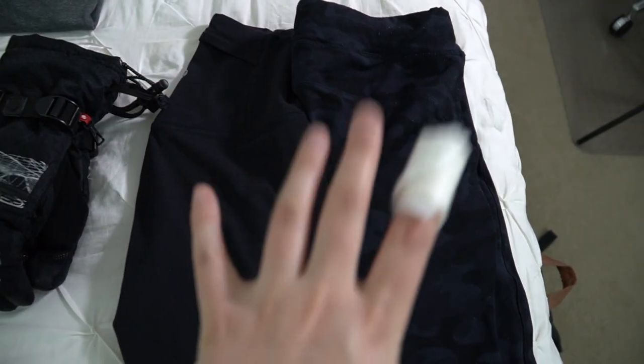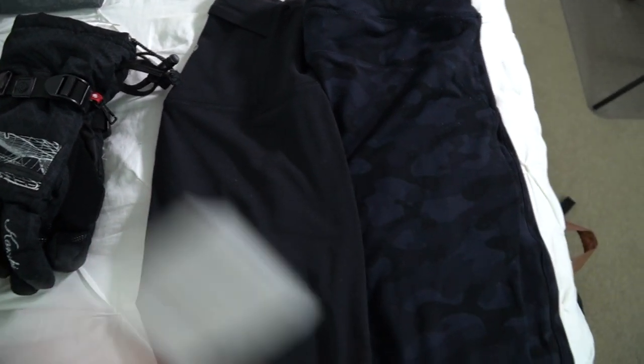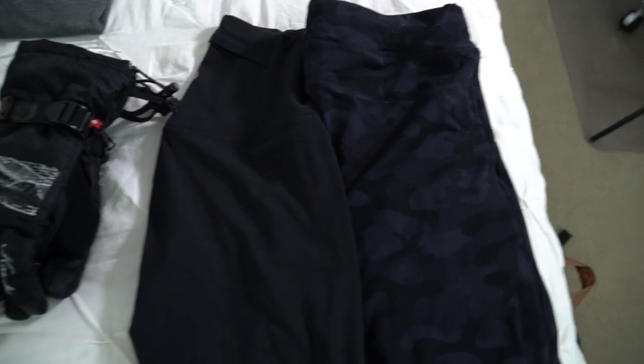And then I'm currently wearing my other black premium Alphalete joggers. I think I'll wear these on the plane too, so I have an extra backup. This is what's most comfortable for me under my snow pants. I mean, people wear different things. People wear jeans, but that's just not my thing.